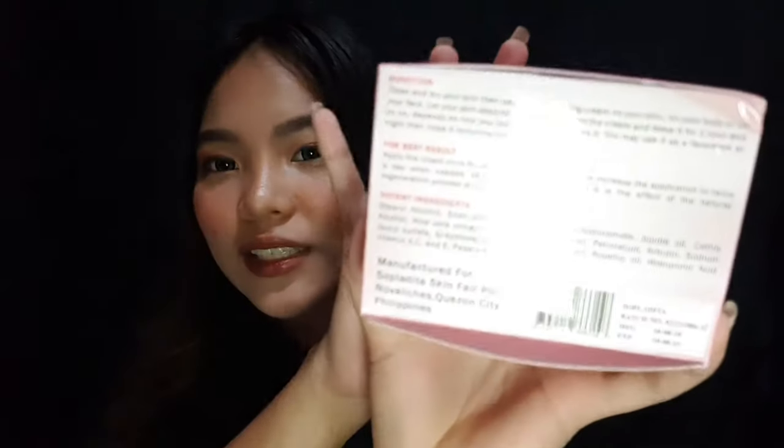So, ayan, as you can see, nandito siya sa may side ng box. And, wow, ang ganda ng packaging, right, guys. Sobrang ganda. And super walang dent, kasi nga, super sealed siya, mga bubble wrap na po. So, ayan. Ito yung third item, the Misaki Bleach.